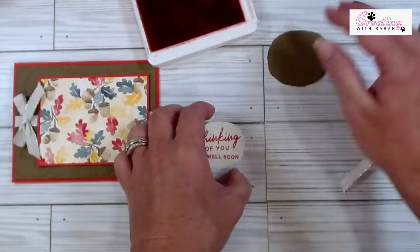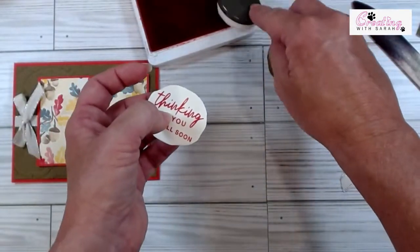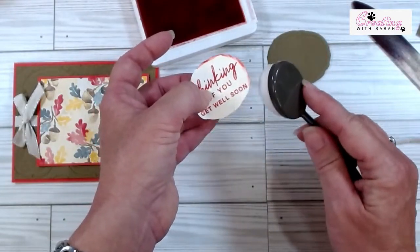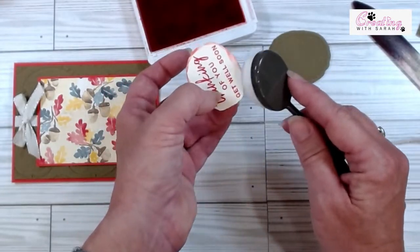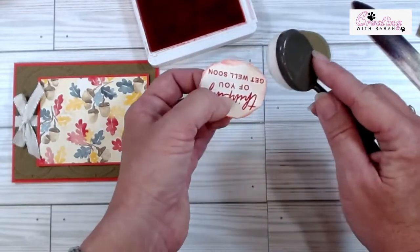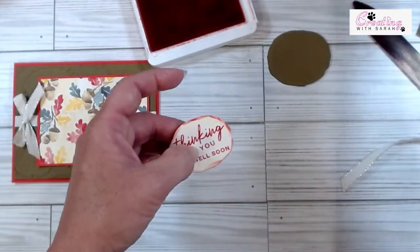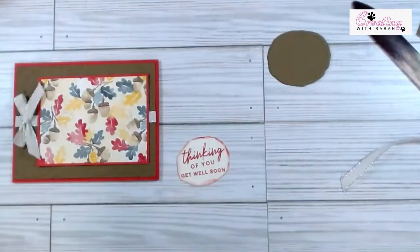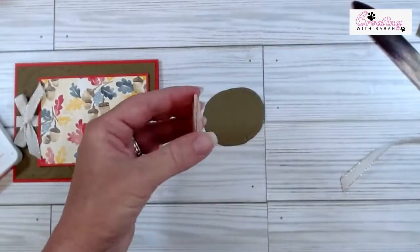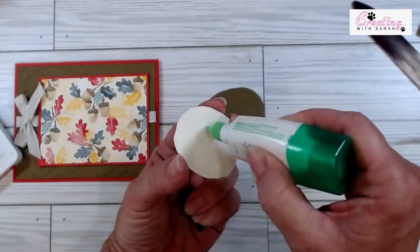And you know what? I have my blending brush here. I'm going to add a little bit of ink. I'm going to color the edge just a smidgen. Well, that was a little bit more than a smidgen, but that's okay. I actually just saw it sitting there, so I thought I would use it. So Thinking of You, Get Well Soon. So I'm going to go ahead and glue this down.